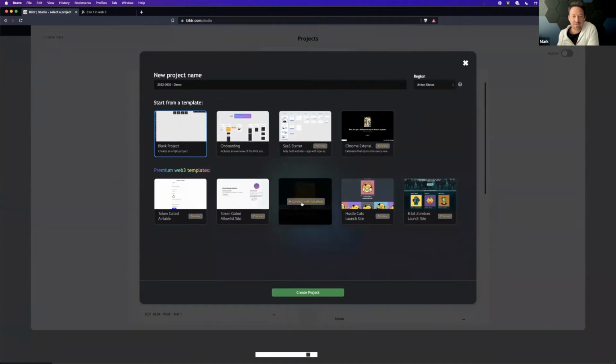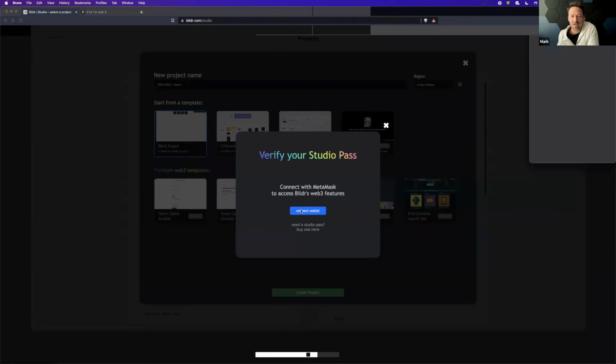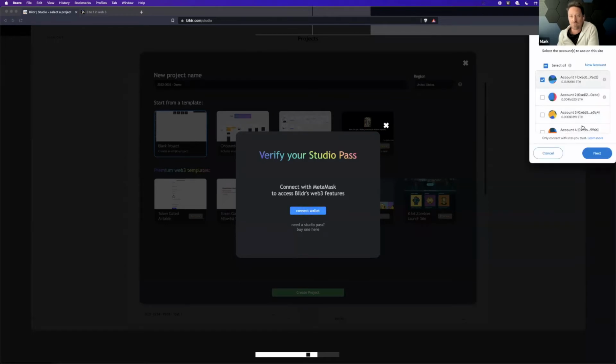And notice this says connect with MetaMask first. We have to connect our wallet before we can do that, because it's going to confirm that we have a Bildr Studio Pass in order to access these. So this is an example of how you can gate just certain parts of your product. Right now we have certain pieces of Bildr that are gated. You have to have a Studio Pass, but the rest of Bildr is just freemium. You just sign up and use it, right?